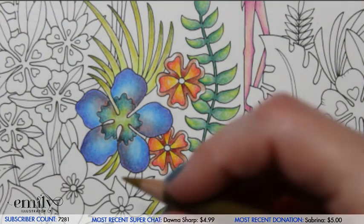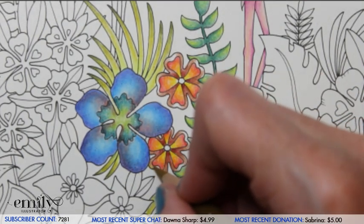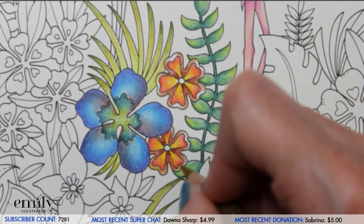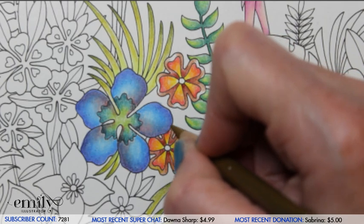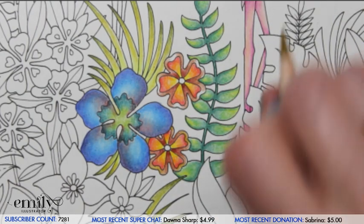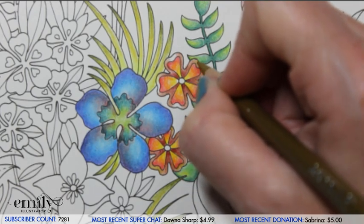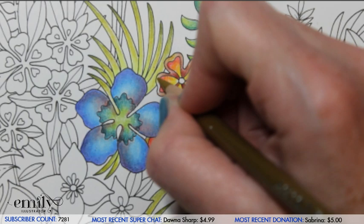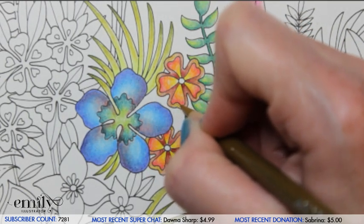I'm going to take Camel, and take that right across the top. I know it's toned down a little bit. The idea is it's still in the red family, but it makes the reddish-orange pop that's on the inside. There we go.